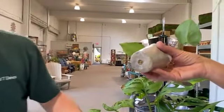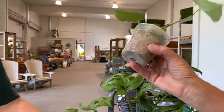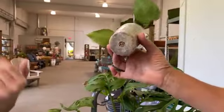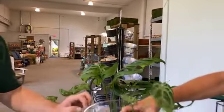One drain hole. One drain hole. And are those slits? Air slits or no? There's not, but we could put them in there. Yeah, it would not be just like that.